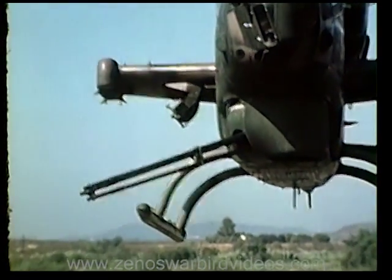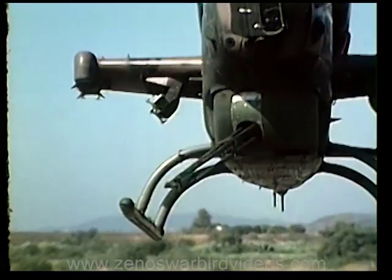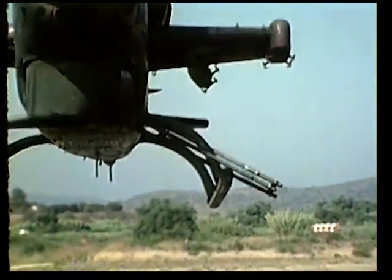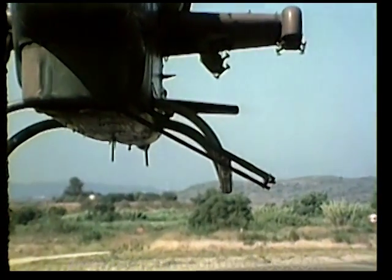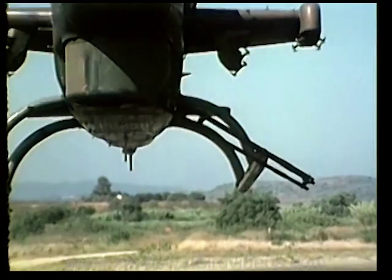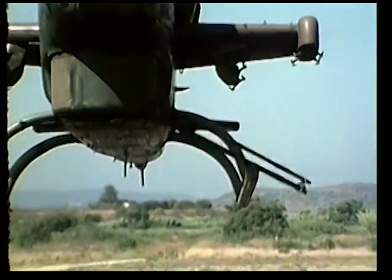The gun can be trained to 110 degrees either side of center. With the wide angles of fire plus excellent crew visibility, the Cobra has fast response to threats from any direction. It can be depressed 50 degrees and elevated 15 degrees.